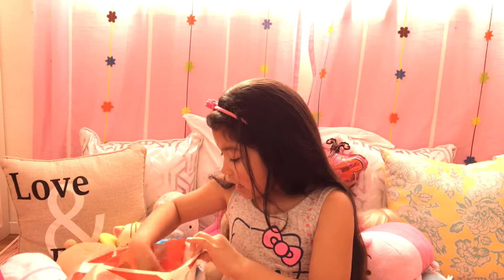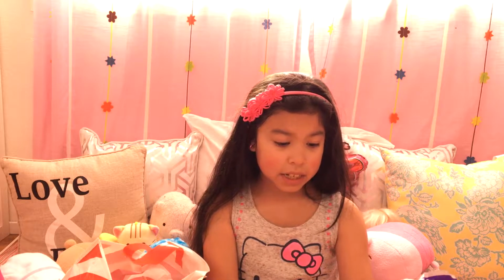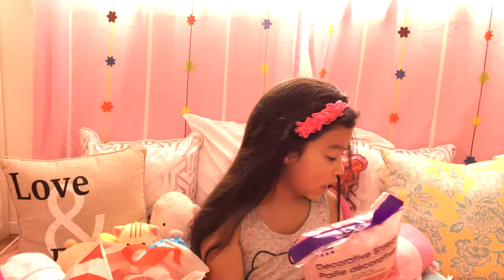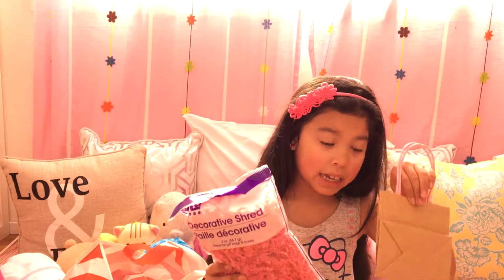And they're very cute. Next, I have some of this pink decorative shred. It's a bunch of paper shredded. If you don't want them to see it, you put this in your bag in order for them not to see it. Of course, you had to rip it open.